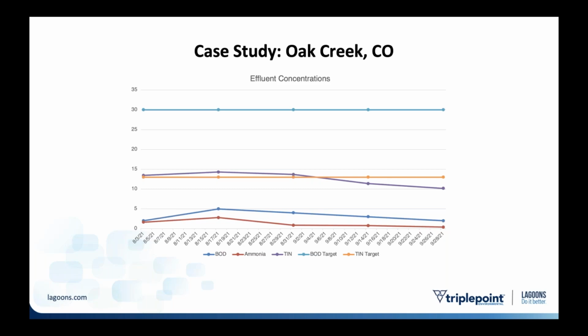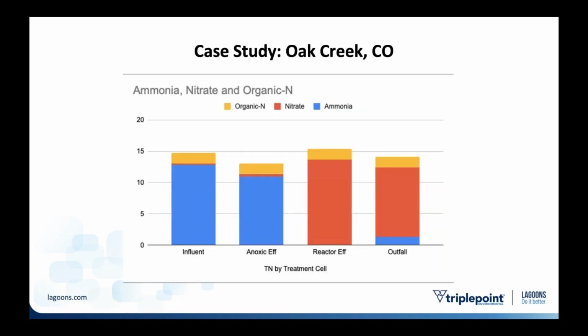One thing I'll show you in subsequent slides is that they were flirting with their 13 limit right around 15 TIN, and then as soon as they started increasing the recirculated flow, they dipped below 13. I've got another slide on that, so I don't want to steal my own thunder. But BOD and ammonia have been extremely good as well. They're well below their BOD limit. Obviously, they're putting out basically nothing.